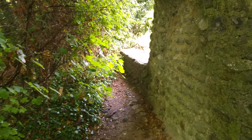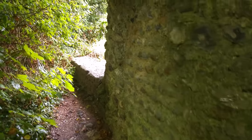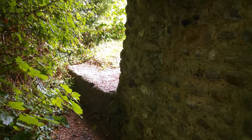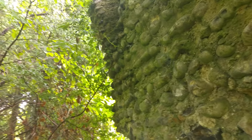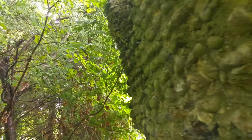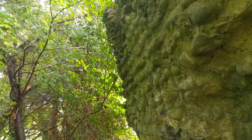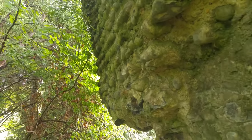And again, there's a sort of dressed edge there, so I don't know whether that's been done in restoration so that people can see the outside of the wall. Certainly here, I don't know whether you can get the perspective on that, but the wall is hanging over quite significantly. So it probably wouldn't take a huge amount for this to fall off, like the other lumps that you can see in the moat.